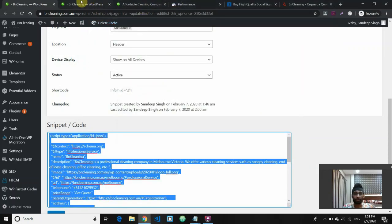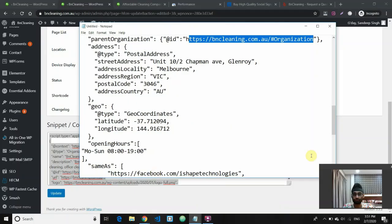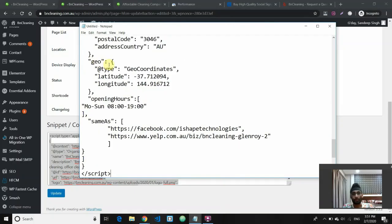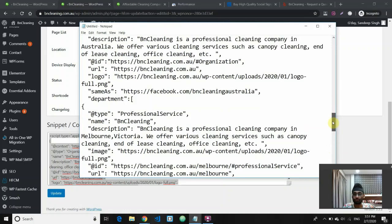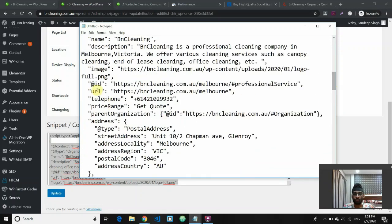Let me show you the homepage schema so you can understand that. This is our homepage schema. Its type is organization, the name is BN Cleaning, and we assign an ID to our homepage schema, and the ID name is this one. As you can see here, this connects to this one. So when the local schema needs to identify the parent schema, it identifies it with the ID.